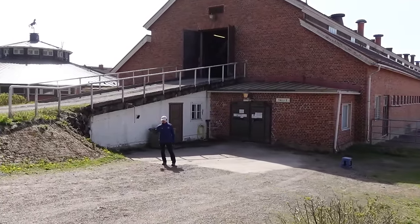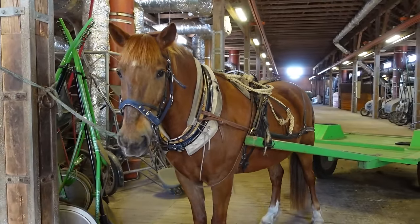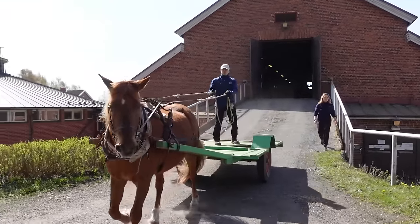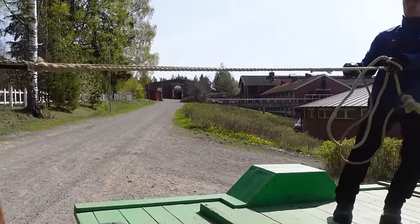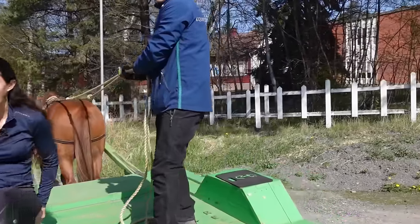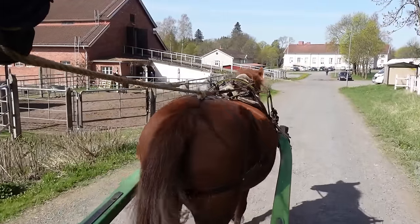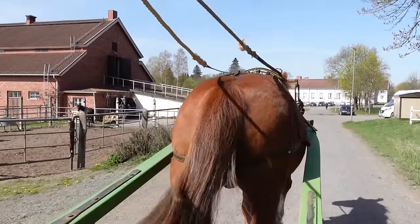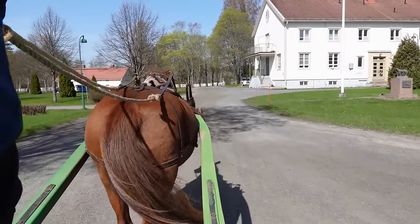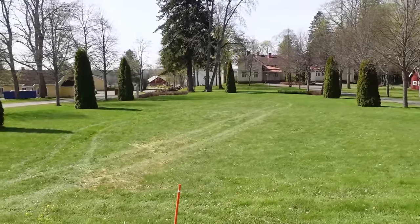Simo. Hello. He's driving us. He's a teacher here. This is Kurvi. Nice big walk. Oh my gosh, it's like a natural dressage arena. How cool is that?